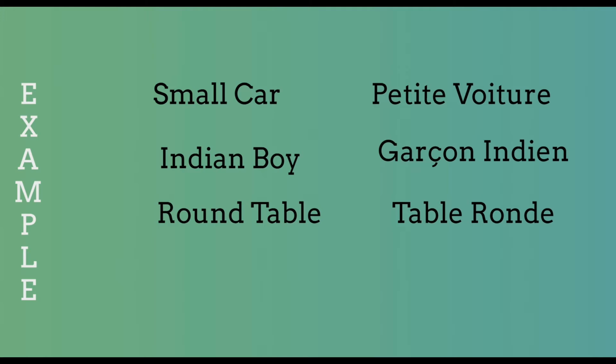As you can see here, I have listed a few adjective-noun pairs in English and French. First, let us try and understand it with the help of the English examples. A small car, an Indian boy, a round table. Can you see any pattern emerge here? Absolutely. As far as English is concerned, the adjectives are always placed before the noun. So first comes the adjective, then comes the noun.